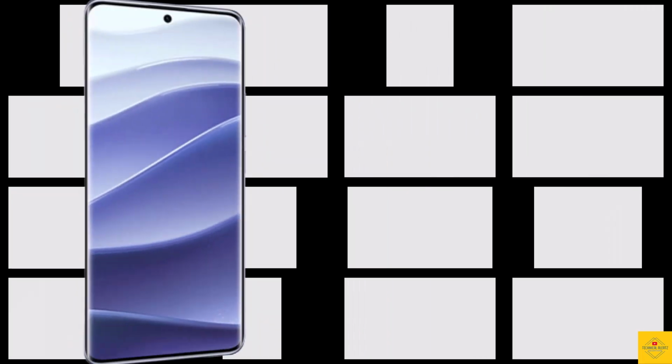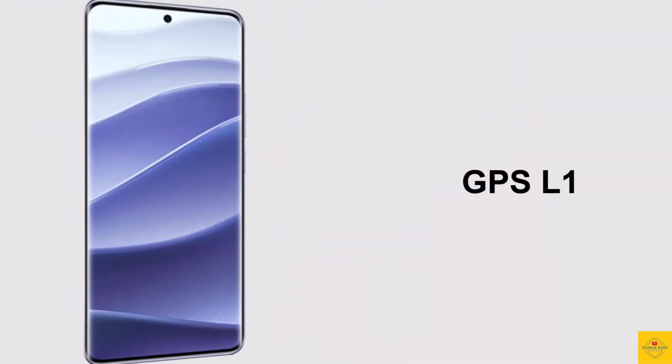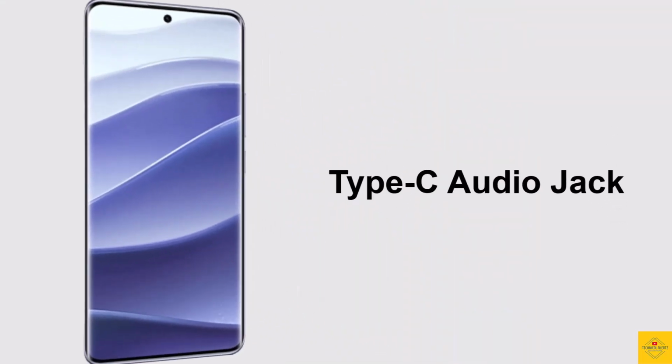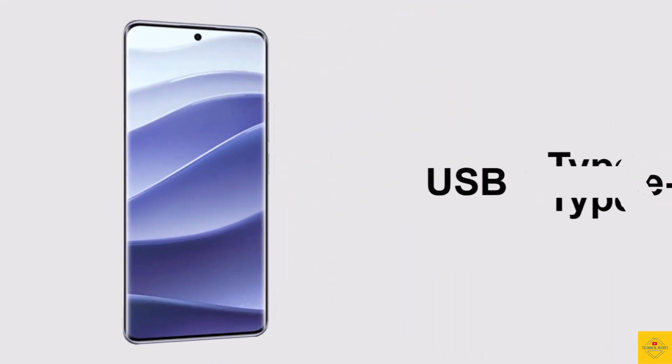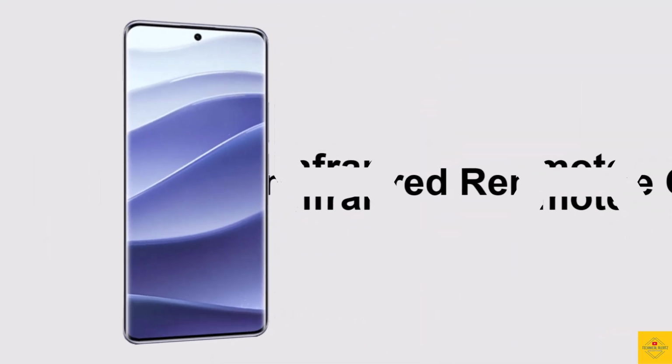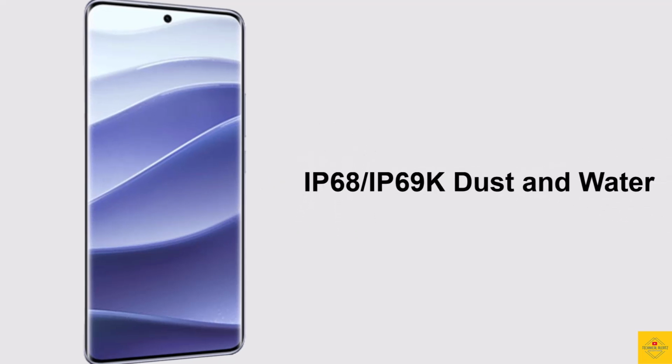With face unlock, the connectivity options on the phone include dual SIM, 5G, dual-band Wi-Fi 6, Bluetooth 5.4, GPS L1, USB Type-C audio jack, with stereo dual speakers support, USB Type-C charging port, infrared remote control support, IP68, IP69K dust and water resistant, and with NFC.